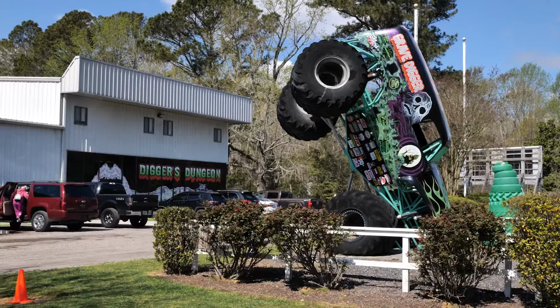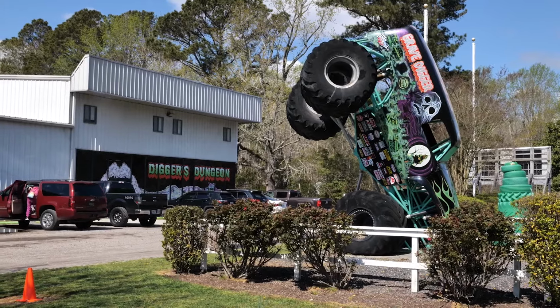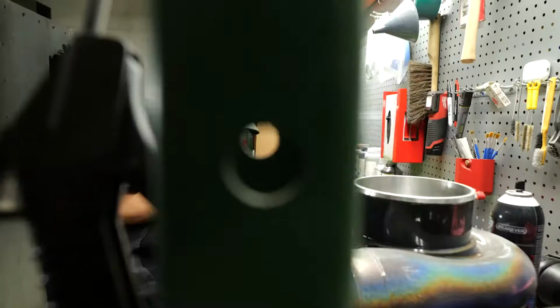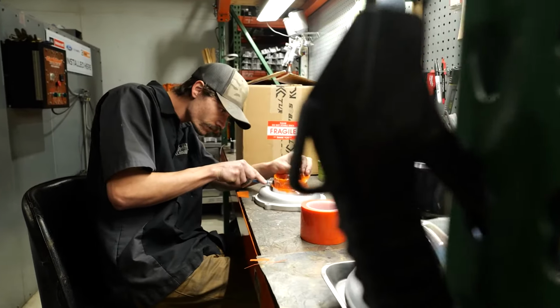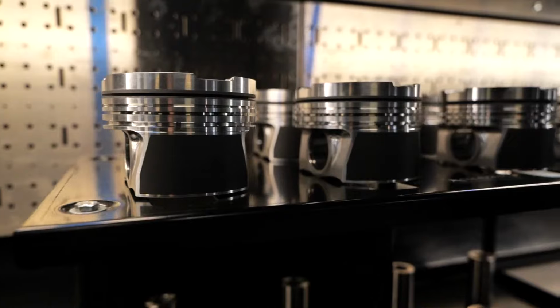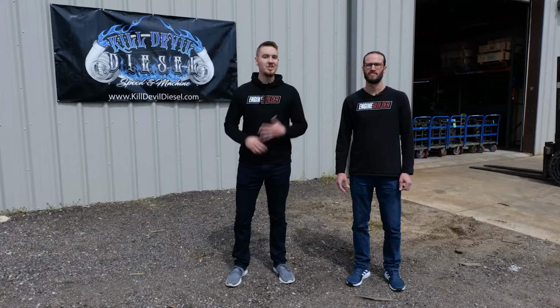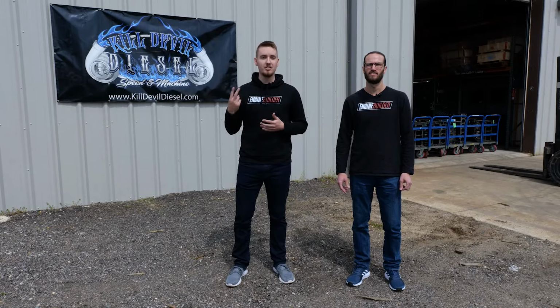knowledge toward diesel engines. In fact, monster trucks are still part of Jared's life because his shop sits on Dennis Anderson's Gravedigger compound. Kill Devil Diesel does a lot of complete engine builds, as well as cylinder head work, cam kits, pistons, and other parts and pieces that are made in-house. The shop doesn't shy away from any of the big 3 platforms, and they do work on Powerstroke, Duramax, and Cummins engines. However, the 6-liter and 6.4 Powerstroke stuff is really what keeps the shop busiest.